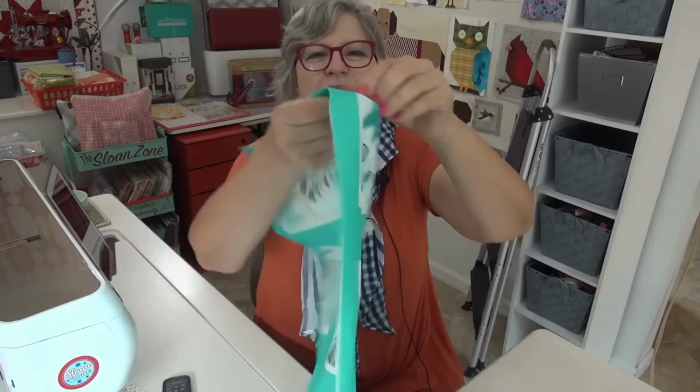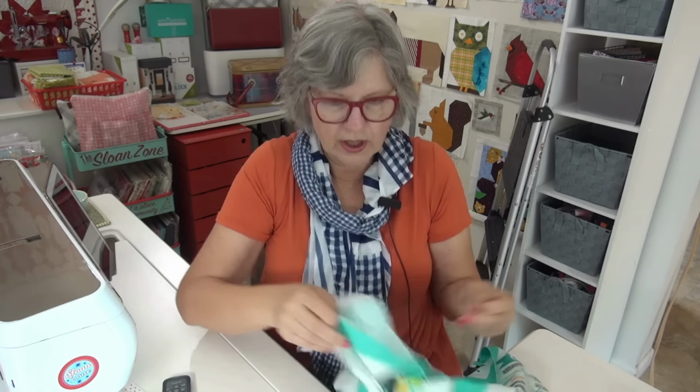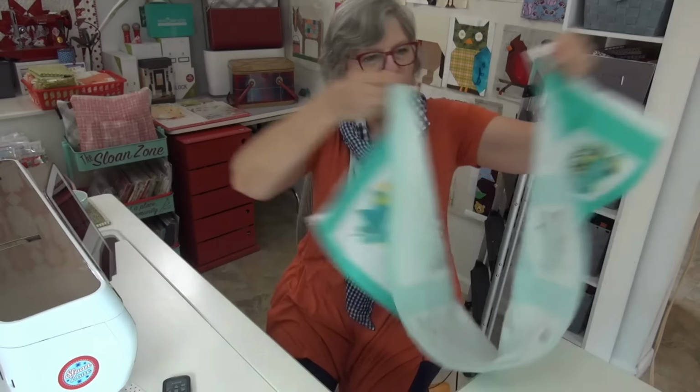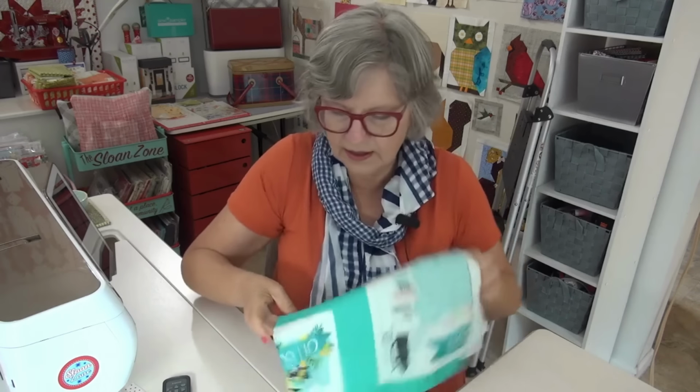Okay, we have from Michelle, and I don't know what state she's from, but maybe Oregon. So we've got the Oregon panel here. Come on, Pat. Pull, pull, pull. There we go. Whee! Here's the Oregon panel. So pretty. I love the yellow and turquoise.